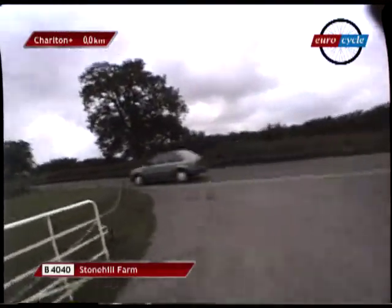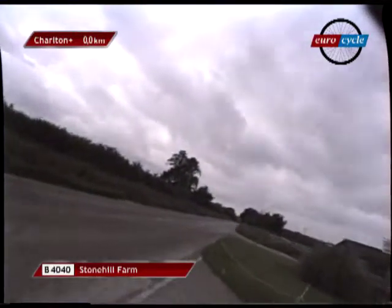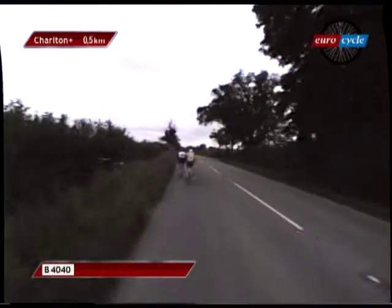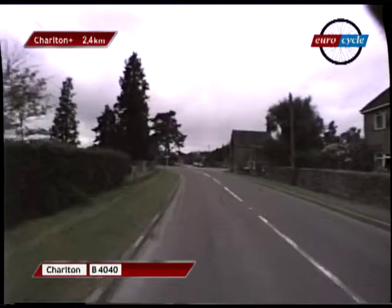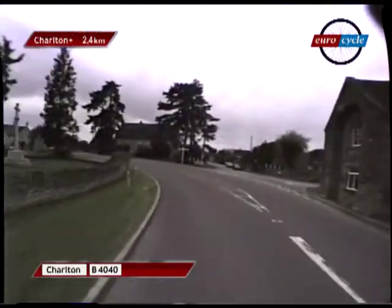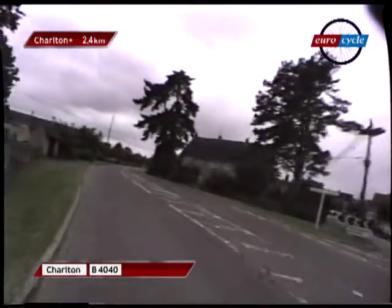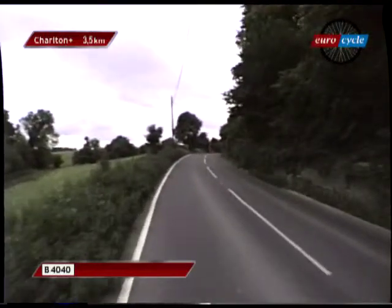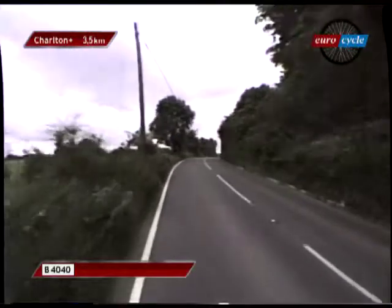Leaving Stonehill Farm, we turn right and head to Charlton. We were passed by some weekend riders out for a quick spin without the heavy load we were carrying. In Charlton, you'll head left, following the signs to Malmesbury on the B4040. The road is pretty level, then begins to climb before leveling again.